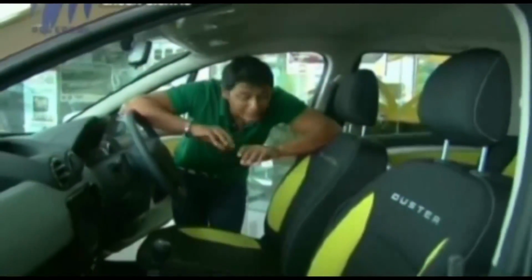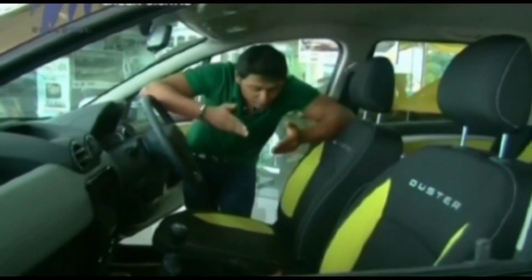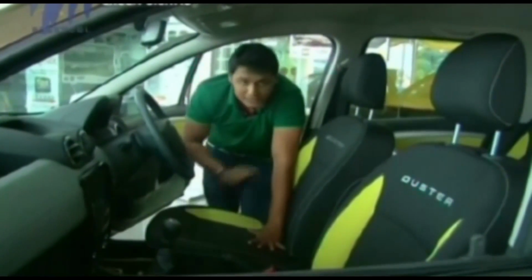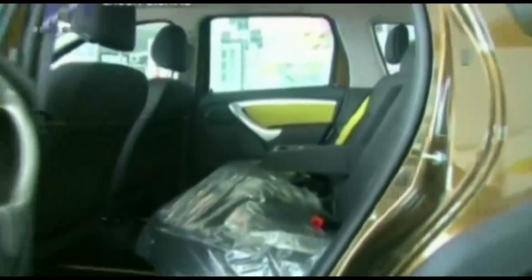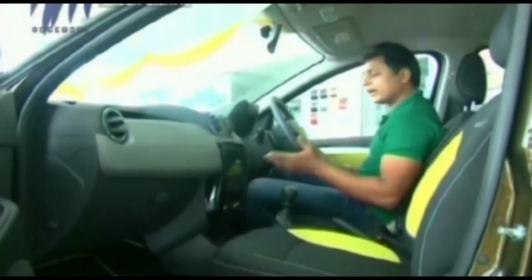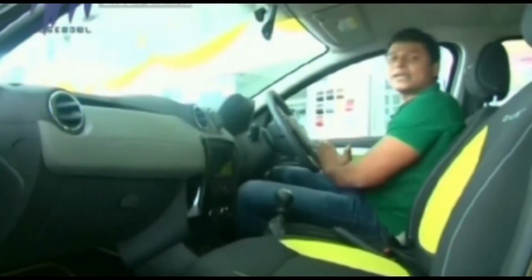Now let's check out the interiors. Now if the exterior looks muscular, the interior is really sporty. Right from the seats to the mats to the side of the doors, everywhere you can see the use of yellow and black, and that's a really nice combination. Dashboard looks neat and trim with the use of grey instead of beige, and then here you get the GPS system that you actually get in the RXZ variant.